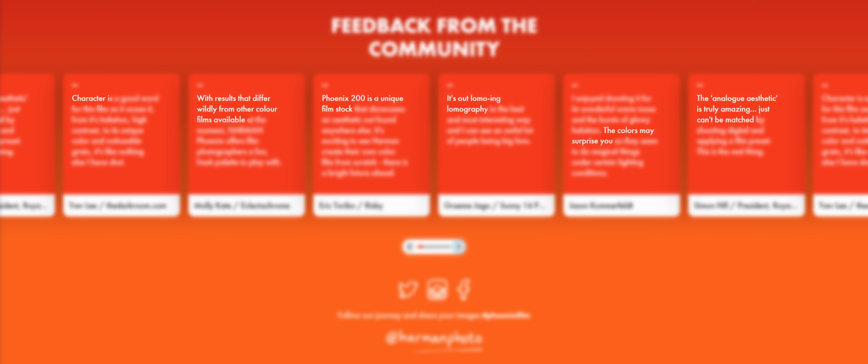Before I talk about these reviews, I want to preface that I am 100% for this film stock. I am not bashing on it. One interesting thing about the reviews on this film stock from the creators that received it early is that none of them had objectively positive things to say about the film, saying things like, "Character is a good word for this film and it oozes it, with results that differ wildly from other color films available at the moment."